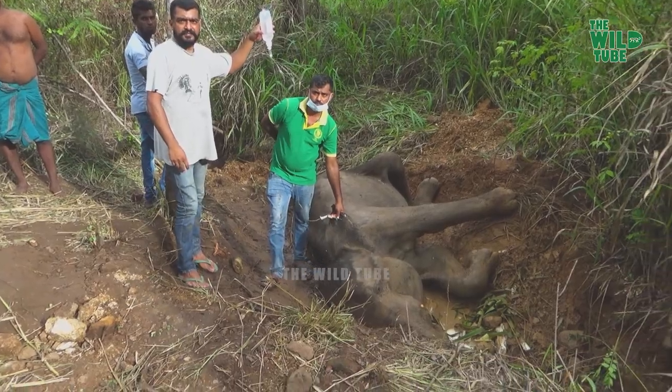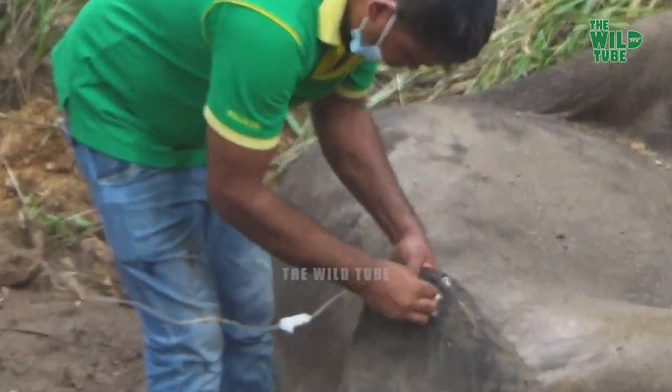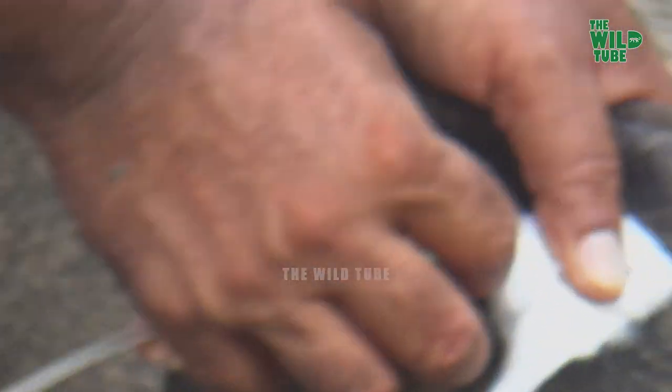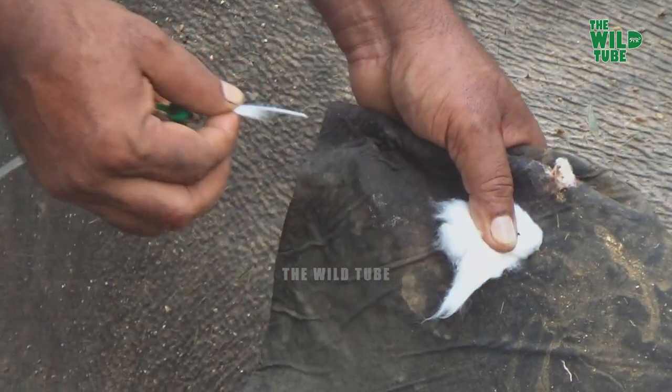He is now being treated with an injection. The cannula should be removed after treatment. At the end of the treatment, the elephant is given water to drink. Well, now you see, we have completed the treatment of the elephant.